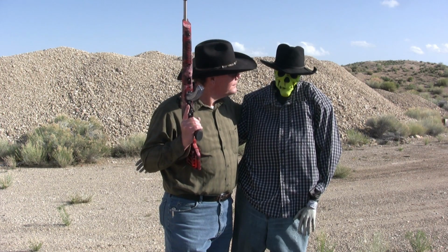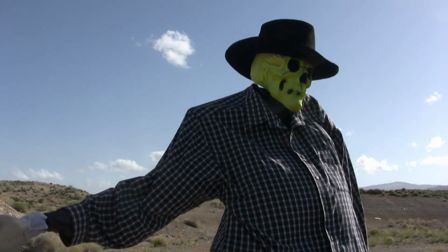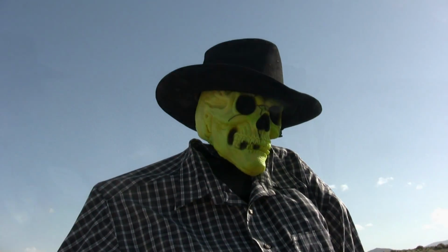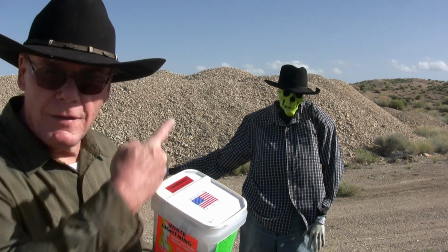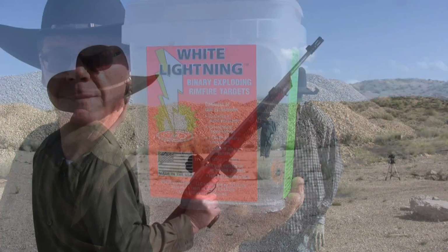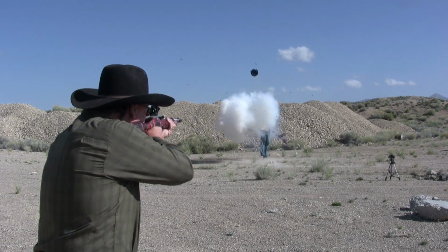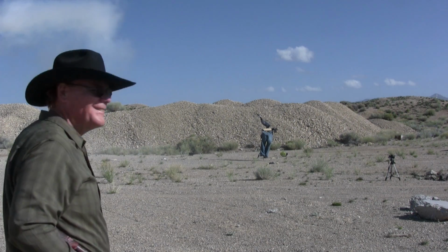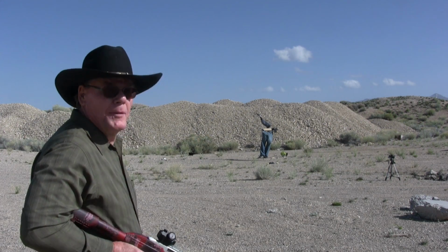Say hello to my little friend. You ready to get shot? Too bad. White lightning, exploding targets versus my old buddy. Let's see what happens. Well, that was pretty damn cool.